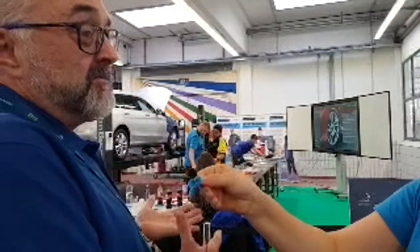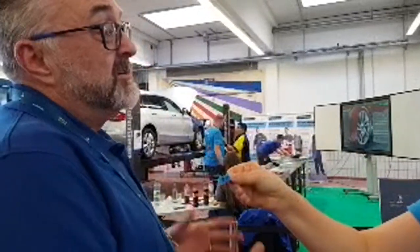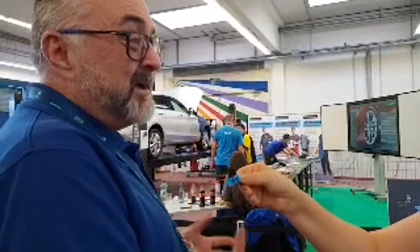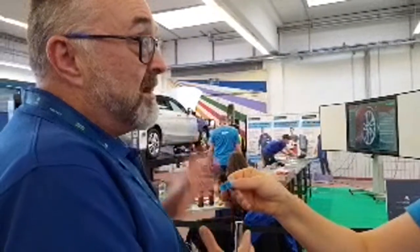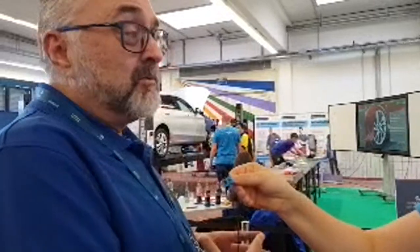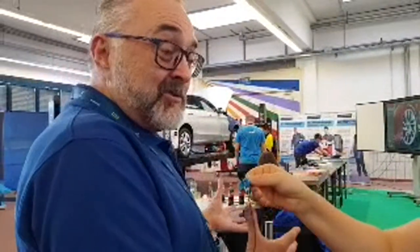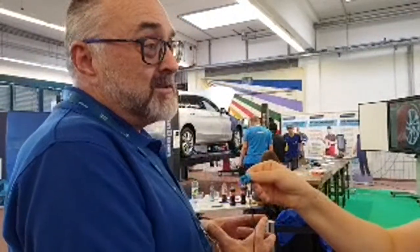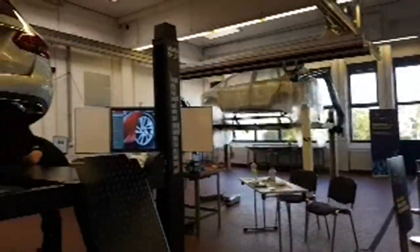Wheel alignments are quite common to do because all you need to do is hit a big pothole or a curb, and it slightly bends a component, so it needs to be realigned. So that's what they're doing. But we've been sneaky and we've put in some faulty components. So they have to try and get the vehicle into specifications. When they can't, they need to identify what's wrong.